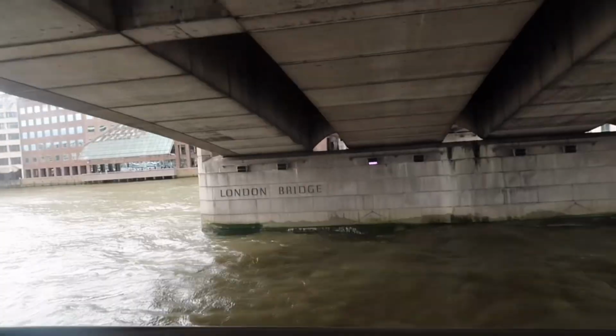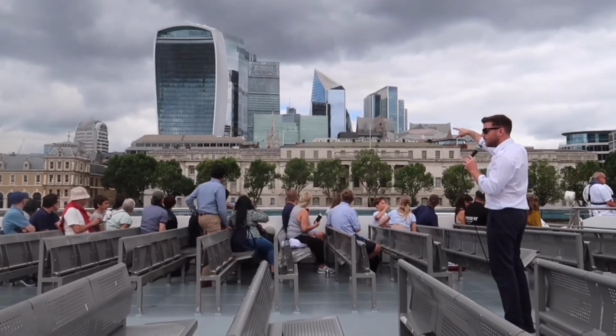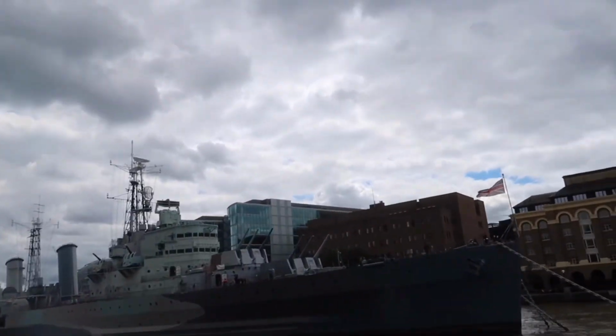The 4th London bridge, the Sky Garden. That building is free to visit. You go up there completely free of charge. So if you've got a big family, you go for free.